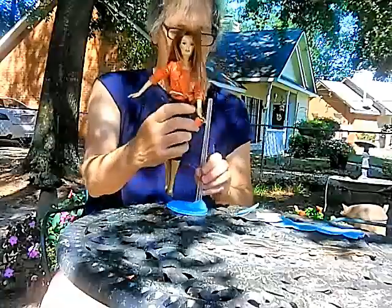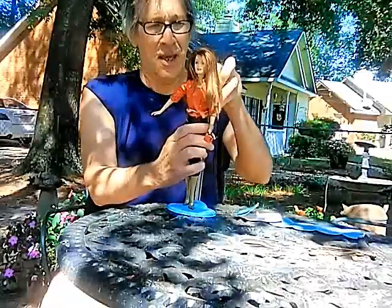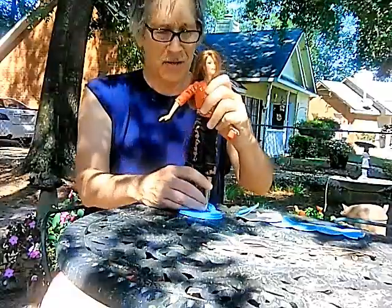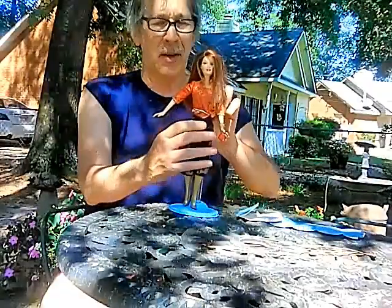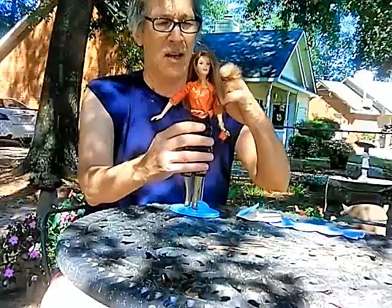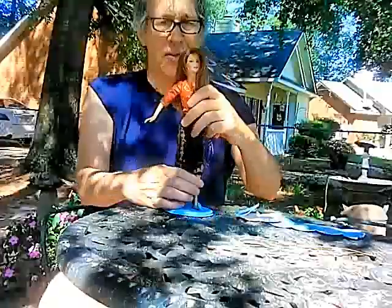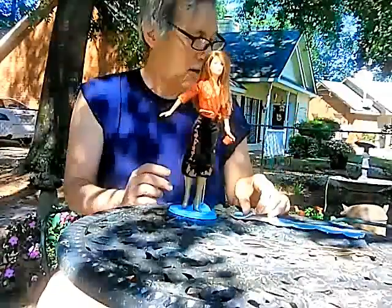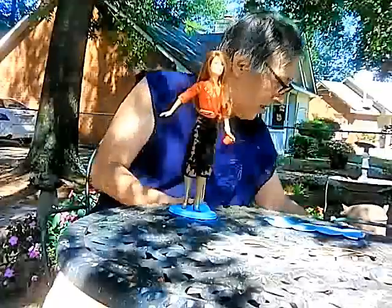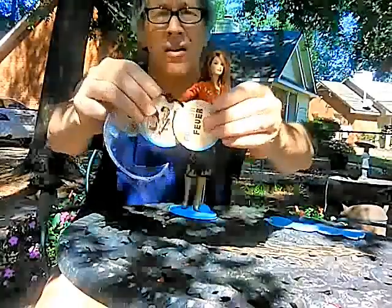Here is Fashion Fever Barbie. I got her in 2005, and it was Toys R Us. I thought it was Fashionistas, but it was Fashion Fever. And her stand kind of broke up and used a little band in the back. And here's her original paraphernalia. It says Fashion Fever.